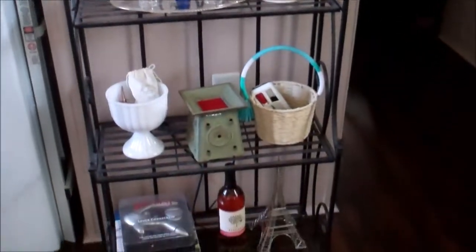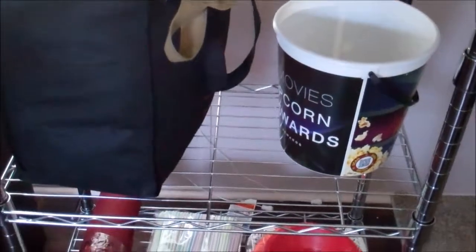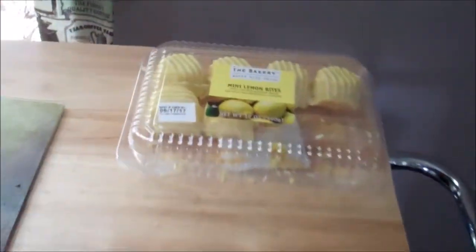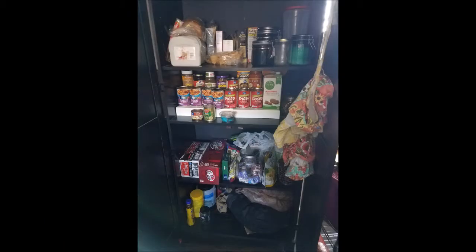Everything's cleaned off. I moved some of the candles that just didn't really belong there. And this is the only thing I'm not crazy about, these two guys being there, but that's some guest stuff and lemon bites. These are delicious, by the way, from the Walmart bakery of all places. And they seem to like them. I think we already had that set up yesterday, but now it's got a bunch of clothes in it. So happy with this so far.